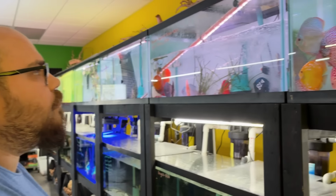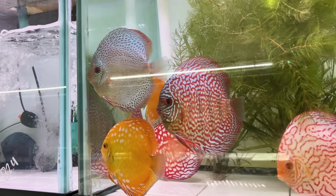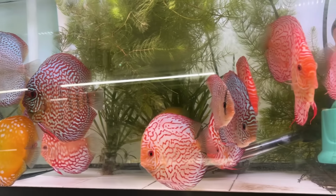So I've never kept any discus. Discus really aren't that bad, in my opinion. They only have a couple requirements. Give them a good variety of meaty foods. Keep them in warm water, soft water.